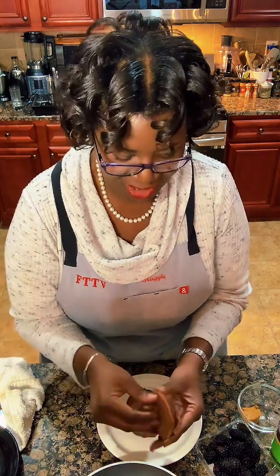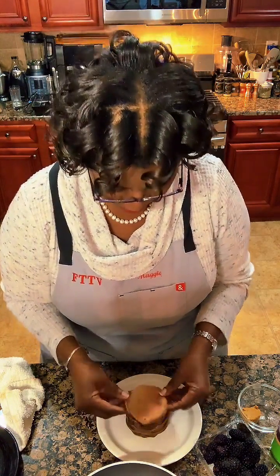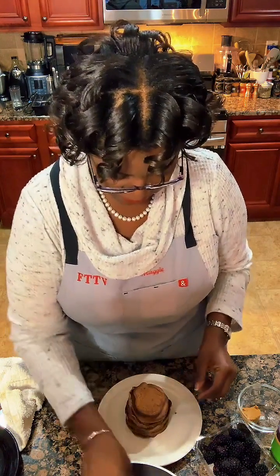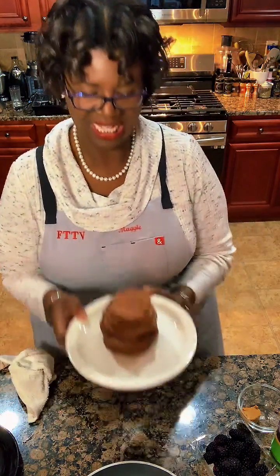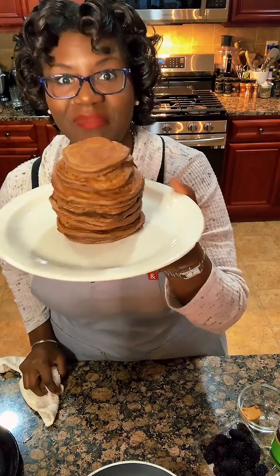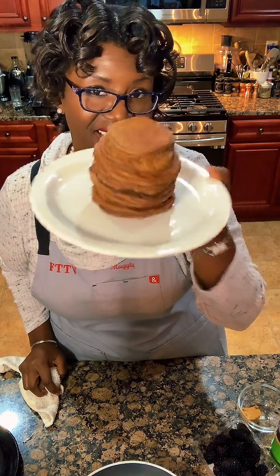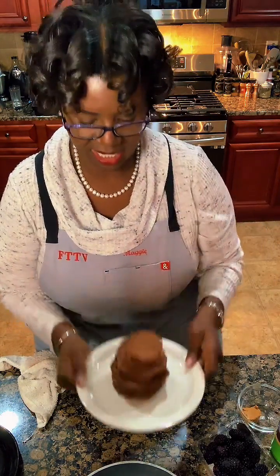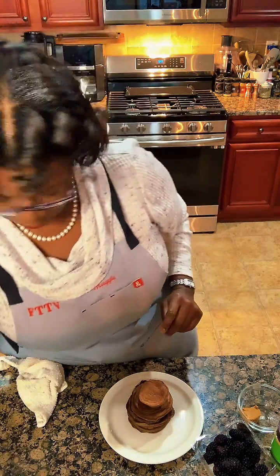I'm getting excited. Just wanna make sure it cooked. This one's still a little bit soft, but we'll be all right. All right. And then this one, and then this one. All right. So this is our wobble stack of pancakes. Now I see why you all like that big stack. All right. So they're small. They're about the size of the palm of my hand, but we eat with our eyes first. So I think they look good.